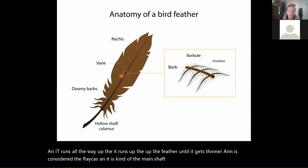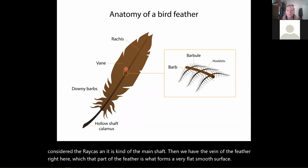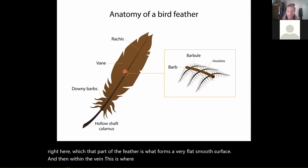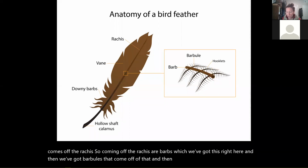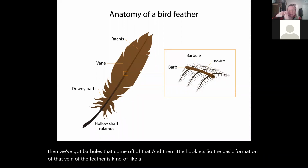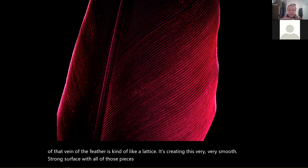Then we have the vein of the feather right here, which is the part of the feather that forms a very flat, smooth surface. And within the vein, this is where feathers get really interesting: where the feather comes off the rachis. Coming off the rachis are barbs, which we've got right here. And then we've got barbules that come off of that, and then little hooklets. So the basic formation of that vein of the feather is kind of like a lattice. It's creating this very, very smooth, strong surface with all of those pieces forming that surface and linking together.